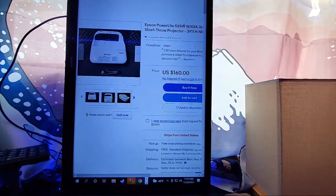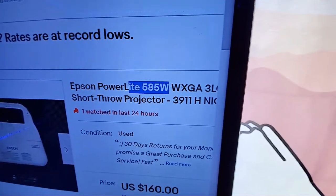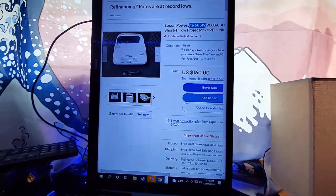All right, 585. Yeah, I thought so. This is the one I have in the next room. Mine's a 585. Mine's a WXGA. So WXGA, the other one's an XGA. So it's got to be more lumens. It has to have more lumens.